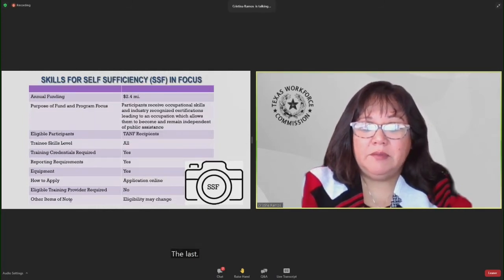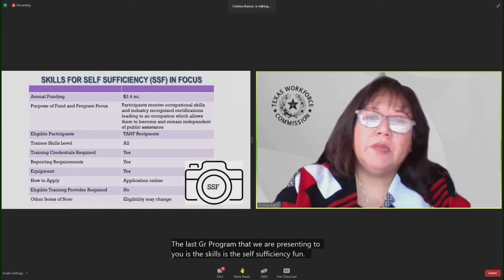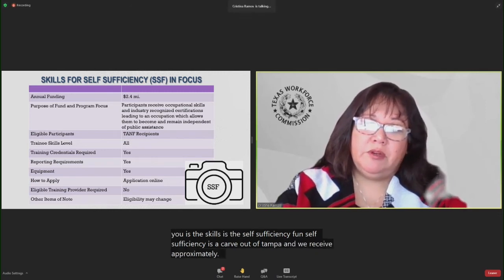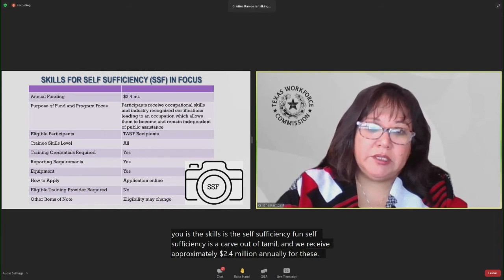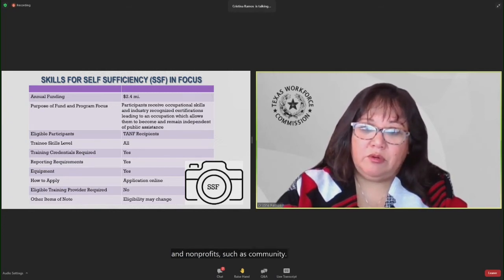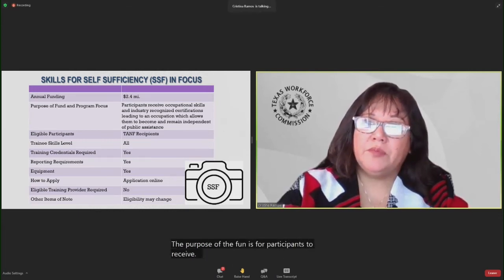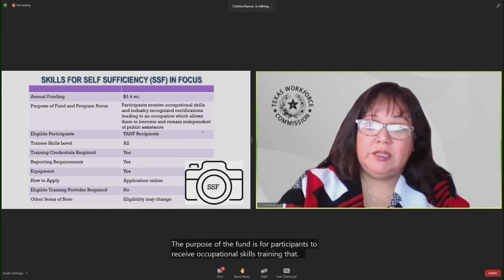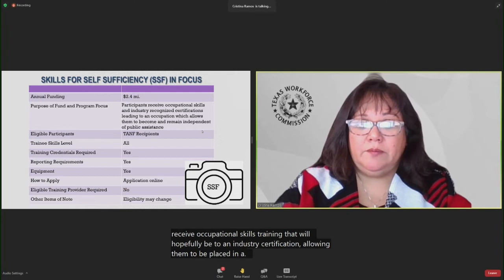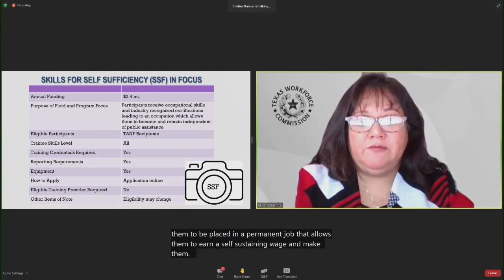The last GR program that we are presenting to you is the Self-Sufficiency Fund. Self-sufficiency is a carve out of TANF, and we receive approximately $2.4 million annually for these projects. Eligible applicants include community colleges and nonprofits, such as community-based organizations. The purpose of the fund is for participants to receive occupational skills training that will hopefully lead to an industry certification, allowing them to be placed in a permanent job that allows them to earn a self-sustaining wage and make them independent from public assistance.